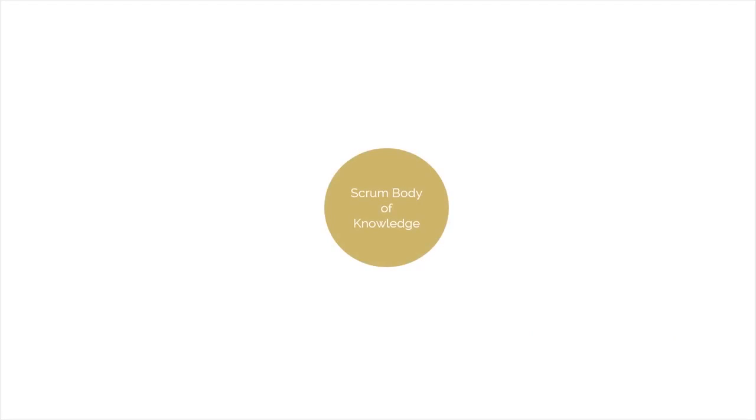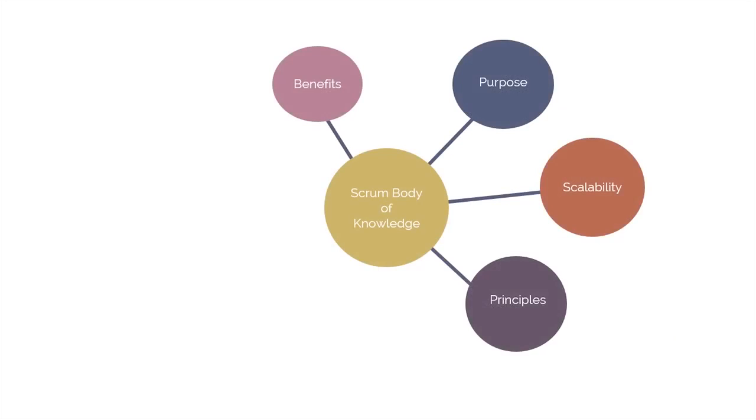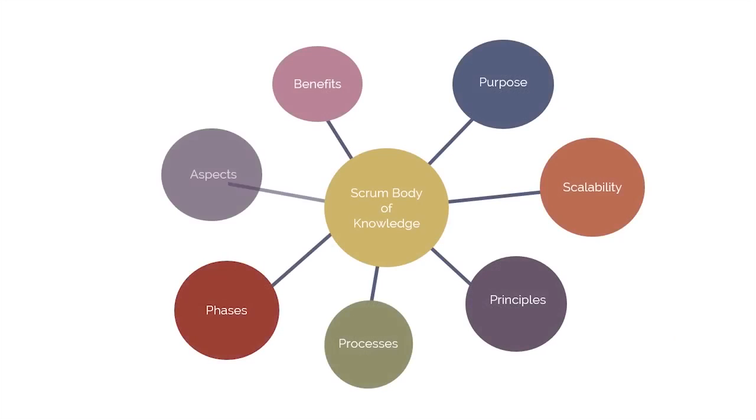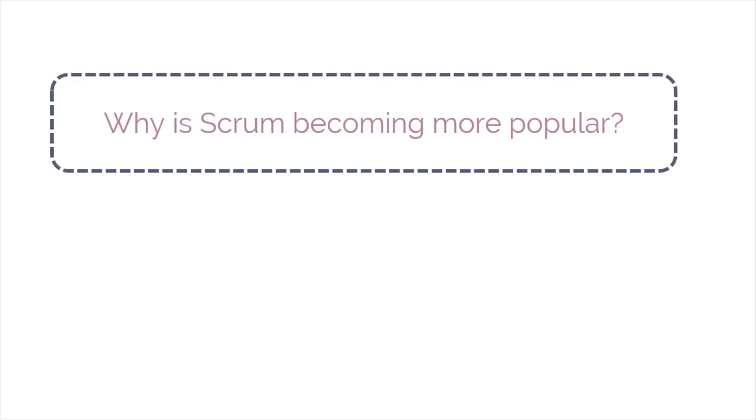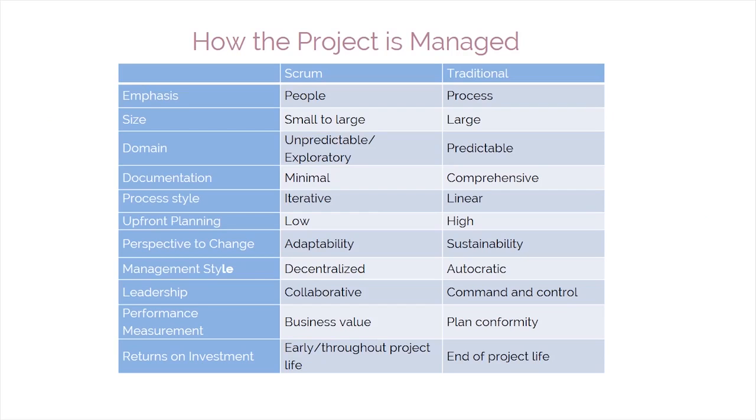So far, we have discussed the benefits, purpose, scalability, principles, processes, phases, and aspects. Actually, everything one needs to know to implement Scrum. Have you ever wondered why Scrum is becoming more popular with every passing day? The simplest answer is that Scrum is better than traditional project management methods in many ways. Let's take a look at the differences between Scrum and a typical traditional project management model in a detailed way.